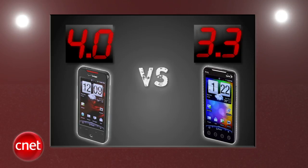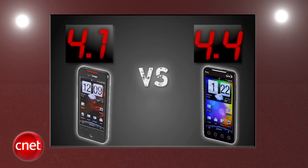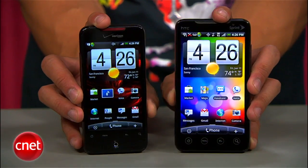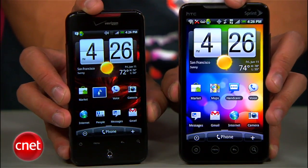So let's average out all 5 rounds, and in a prize fight where the EVO 4G jumped ahead early and kept extending its lead, it holds on and takes the title as the top smartphone, winning 4.4 to 4.1, and is your prize fight winner. Both of these phones are top-notch, but the EVO 4G's cutting-edge technology and amazing screen made the difference.